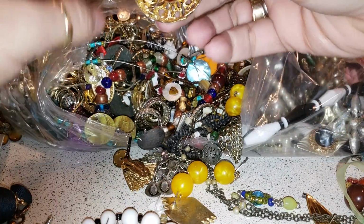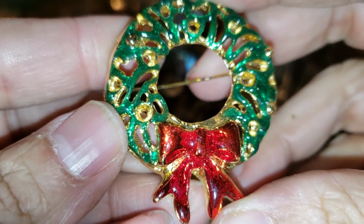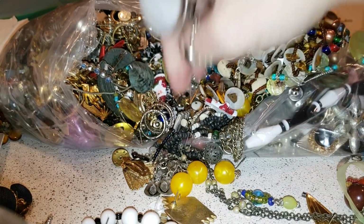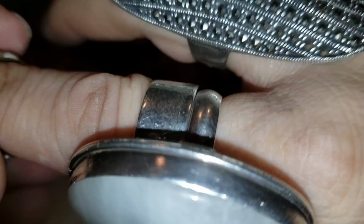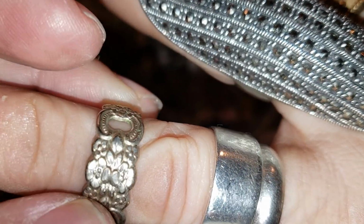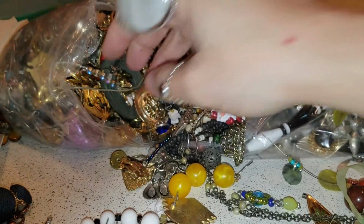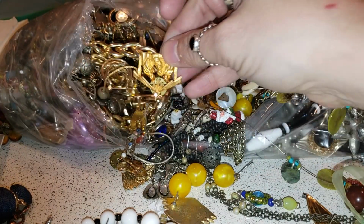It's a button. Oh, it's a button. This is a wreath. Yes. Oh, Santa. Santa. And that's a spoon ring. Ring girl, I hope you're okay. Every time I see this one, oh, look, another ring. I remember. It reminds me of you.